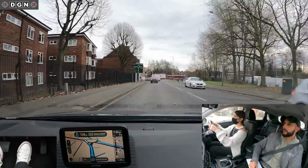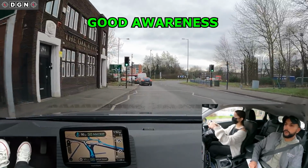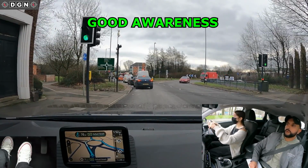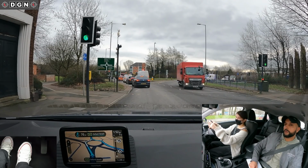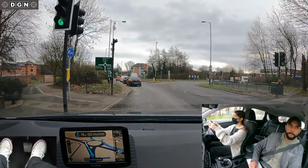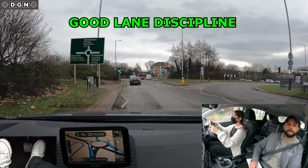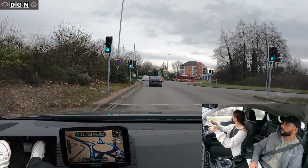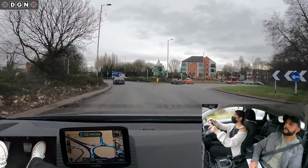As we approach this roundabout, there is a pedestrian crossing beforehand. Daniela shows good awareness by noticing that there isn't enough space ahead and stopping before the crossing. After entering this roundabout, she shows good lane discipline and sticks to her lane. Cross the roundabout, second exit, then turn left.